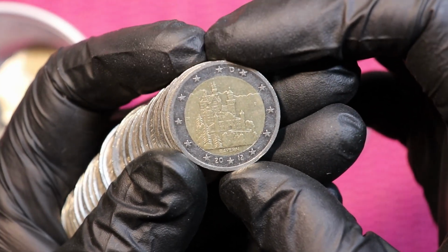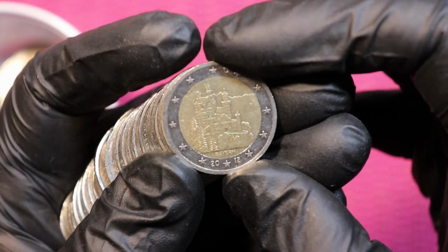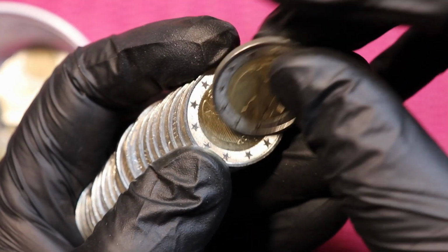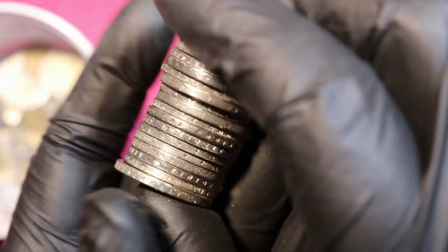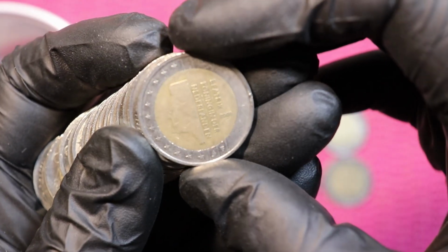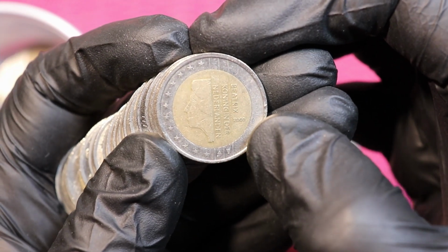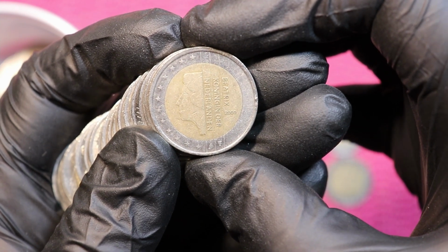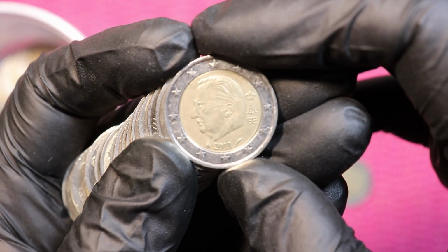Then we have another commemorative. Bundesländer Series Bavaria from Germany, 2012. Germany, Germany, another one Germany. Germany. The Netherlands, and this is year 2000, I consider keepers 2003 up to today. But that one can go to the bucket.